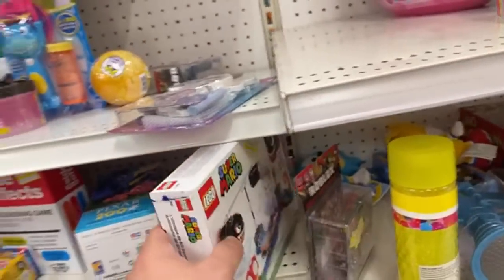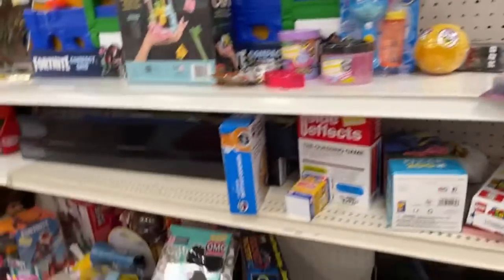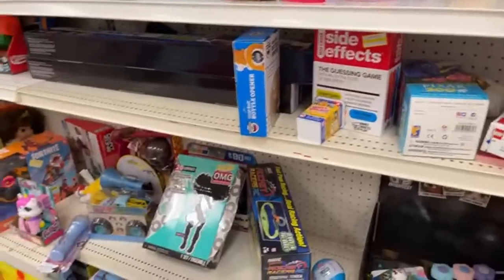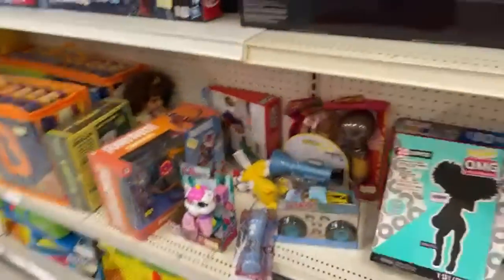And I actually saw a Mario Lego on sale too over here, creeping. $20, that's not clearance, bro. We don't mess with that. So that was a good little find there. $68.75. That's a pretty good find.